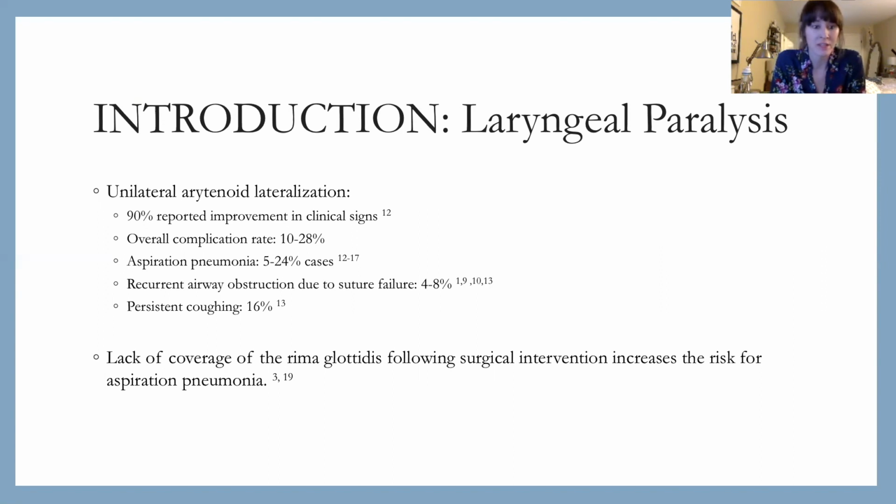But there still is an overall complication rate reported to be between 10 and 28% following this procedure, with the most common complication being aspiration pneumonia, which is reported, depending on which paper you read, between 5 to 24% of cases. Other potential complications of this surgery include recurrent airway obstruction from suture failure and persistent long-term coughing. But focusing mostly on aspiration pneumonia, we think that lack of coverage of the rima glottis is basically what contributes to that increased risk for aspiration pneumonia following surgery.